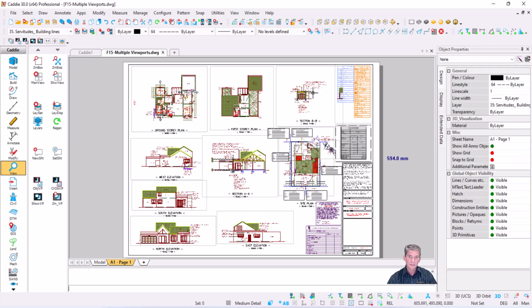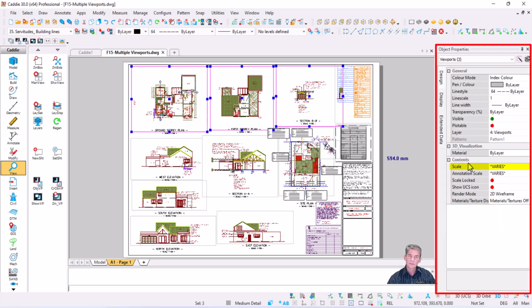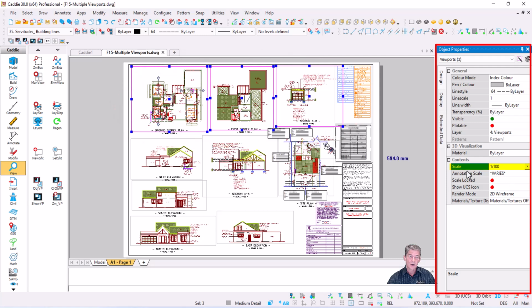So new to Caddie 30 is that you can select multiple viewports. And in your object properties, you can make changes to the content. As you can see, the scale, Caddie picks up that the 3 viewports I've selected, the scale varies. So I'm going to force it now to scale 100 and have a look. You'll see that all 3 of the viewports will update. So now all 3 is making use of scale 100.